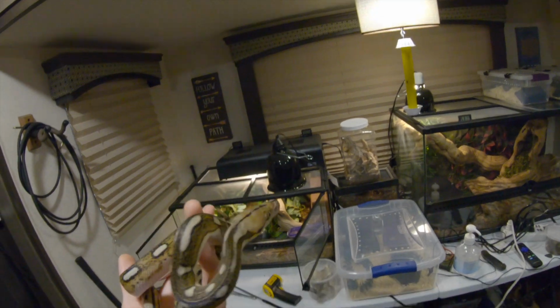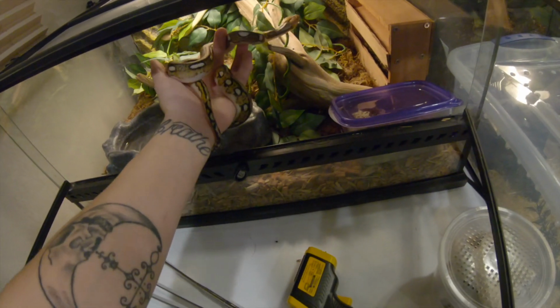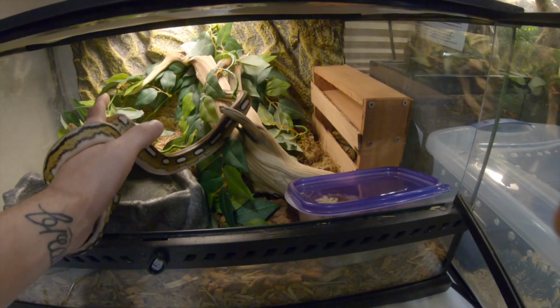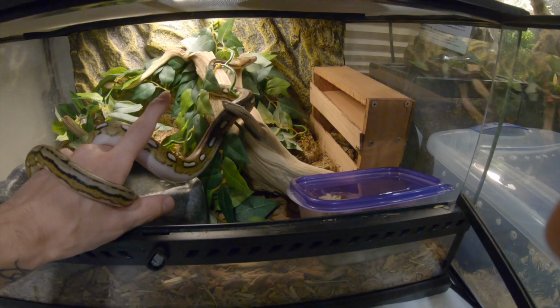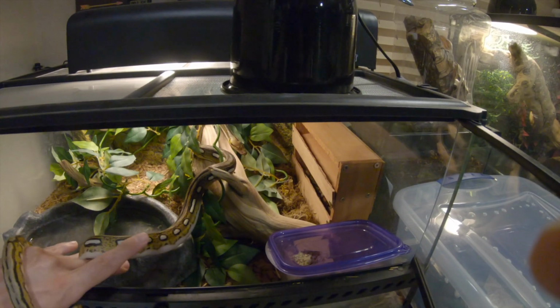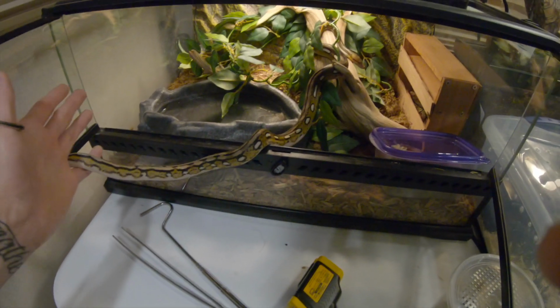So there's Nikki. She's my favorite. Let's put her back in. She usually goes up to the top of her stick when you put her back in. She's really mellow, though. She bit me once. It was totally my fault. She's a little cage defensive, and I was cleaning out her water bowl and messing around in there and not paying attention. But look at that pattern. Isn't that awesome?